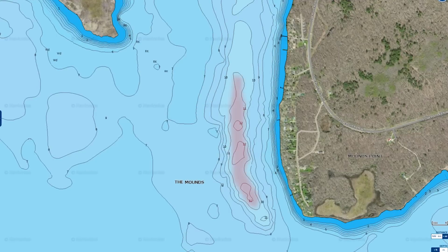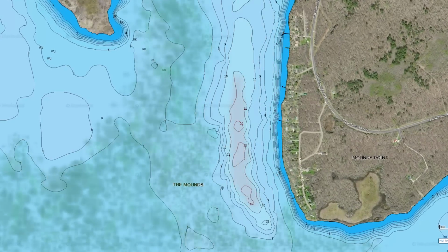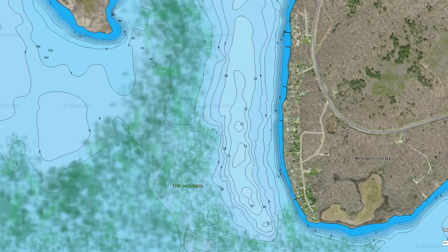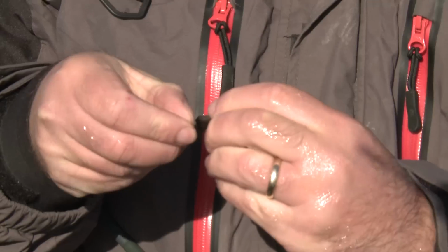There's a trough through here, and it goes into a 10-foot hole over there. We're going to run the edge of the cabbage, which is going to be right around 7 feet. We'll be pitching the jigs up into the cabbage and then dragging them back out. The fish should be in the cabbage or right along the edge.